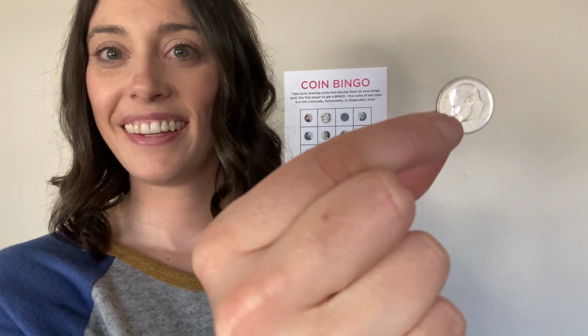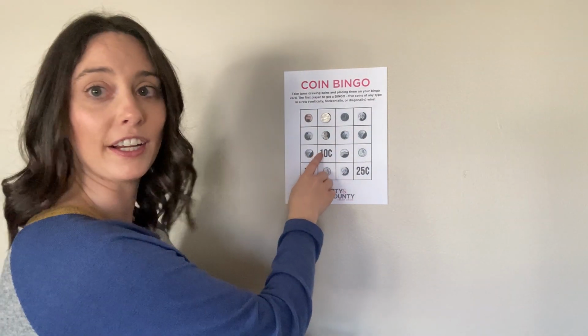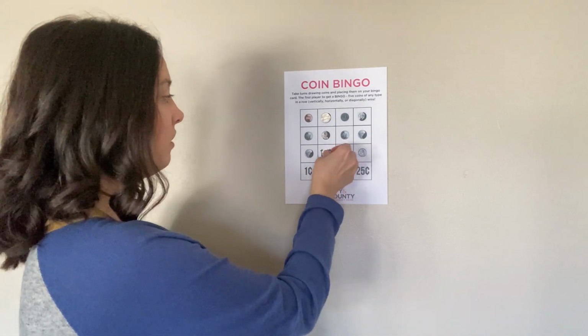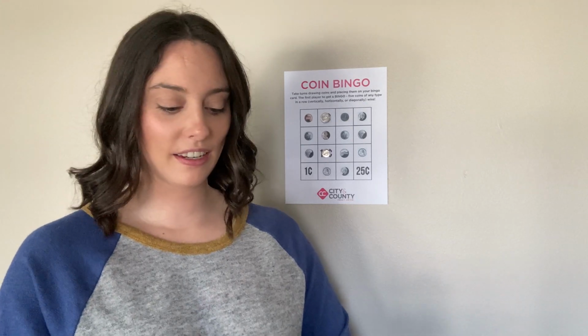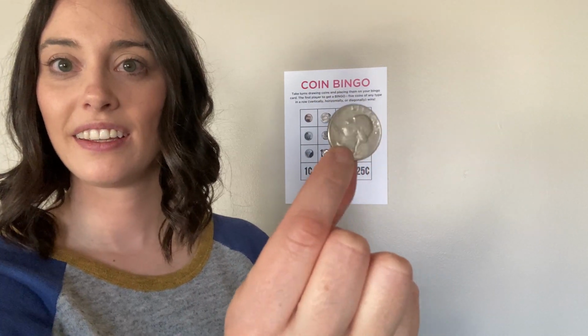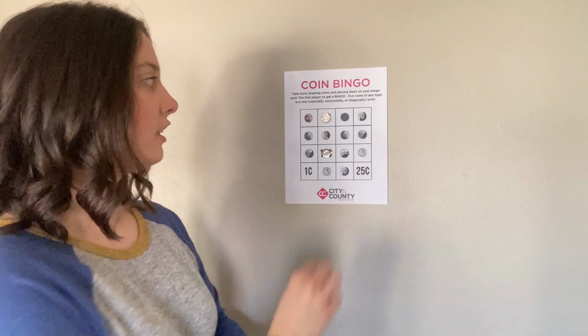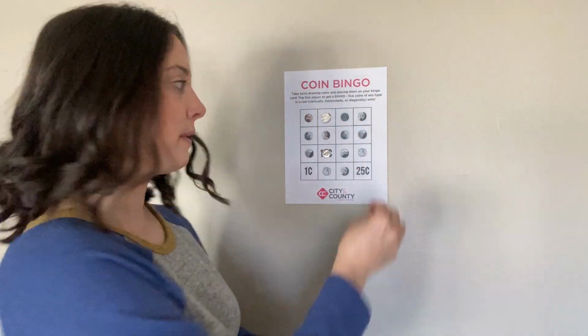All right, now I'm gonna grab another one. Okay, up next, I've got that small thin one, which is, do you remember the name of it? It's a dime. Okay, so I've got to find a spot on here that looks like a dime or says 10 cents. And I see 10 cents right here, so I think I'm going to try to match up to that one next. All right, let's grab the next one and see what I can find. Whoop, and I've got this big one. Do you remember the name of that one? It's a quarter. So I'm going to look up here and see where I can find a quarter. And it looks like I've got a quarter up here. So I'm going to try to match that with my top row again.